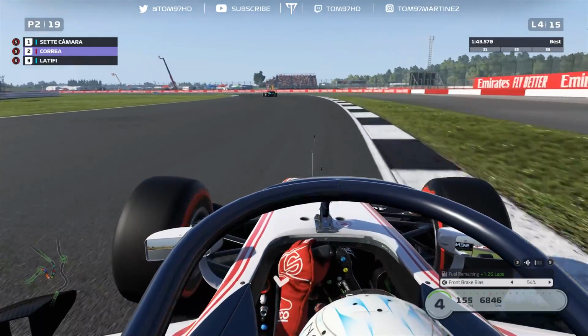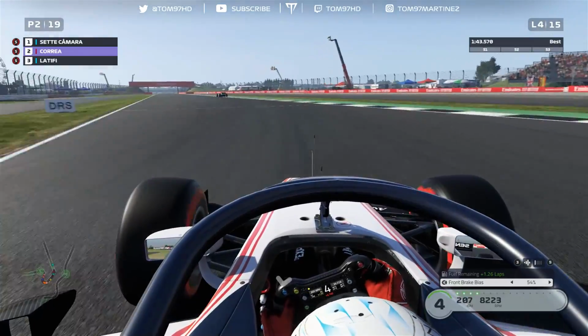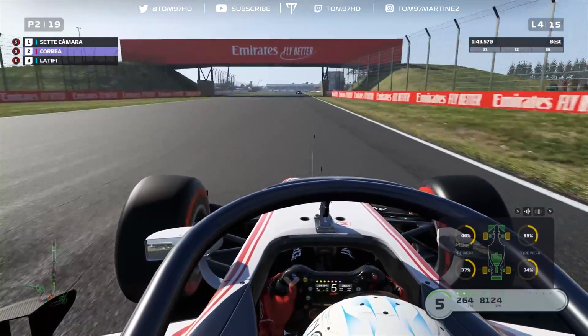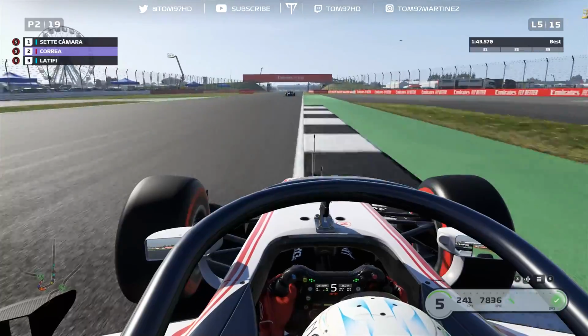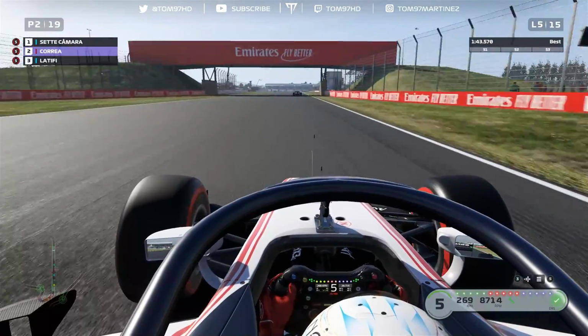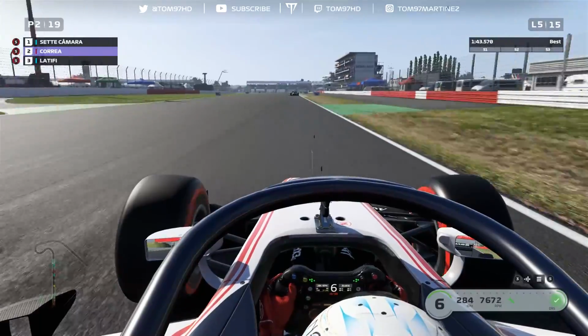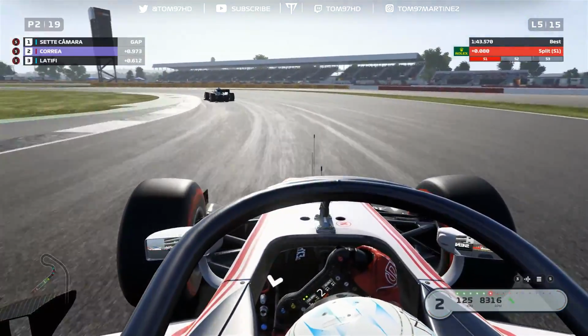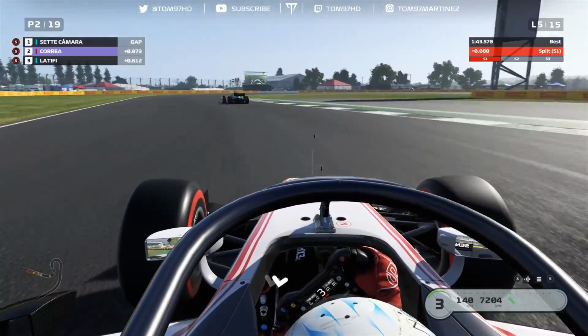I'm trying to close in here. We're getting pretty close to Sete Camera's DRS. We are dragging Latifi along because of the DRS, but that's okay. Pace is good here. Okay, there we go. DRS on Sete Camera. We have done enough as we are going to pit this lap. The DRS will help us out massively. Let's push. Our current set of rubber is looking a bit worse for wear at this point.